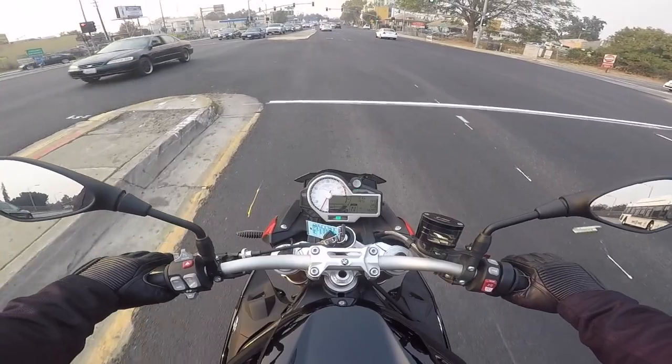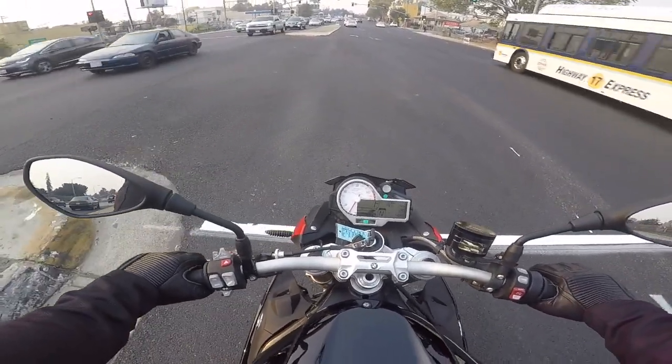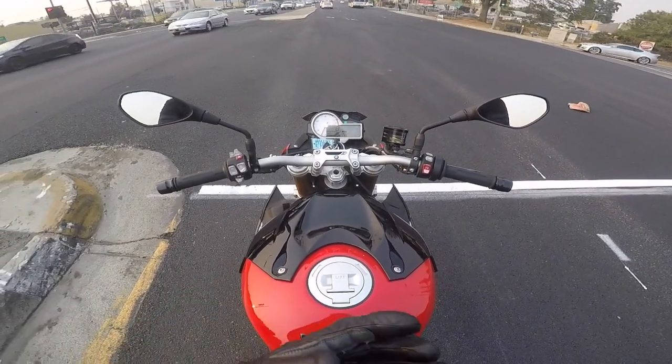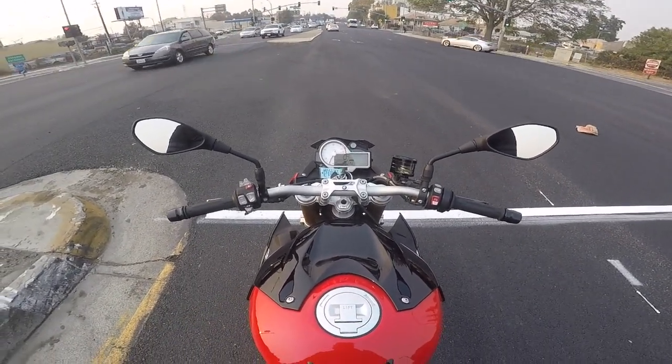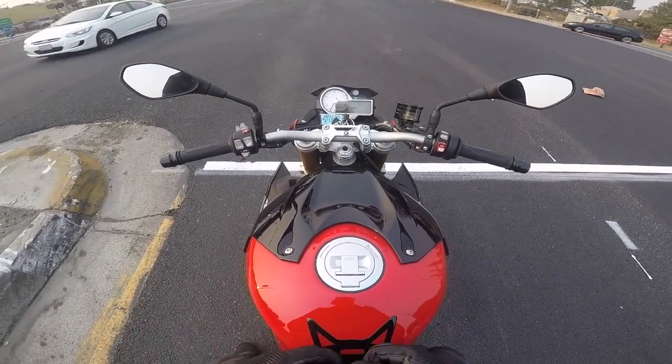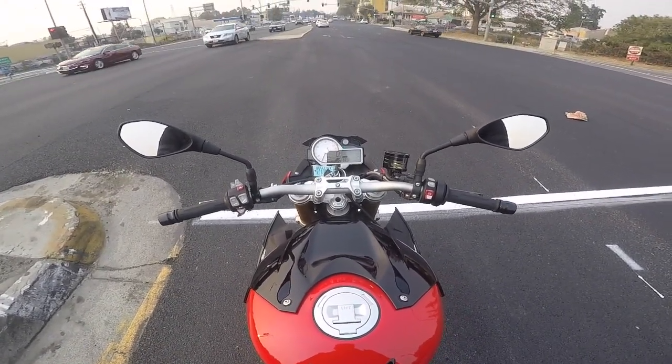And it's really easy to find neutral here. You know, that's something about certain bikes where you want to find neutral, and it's not always easy. I can't say that about any of the naked sport bikes that I've ridden so far. Neutral's really easy to find. Maybe that's just a cruiser thing.